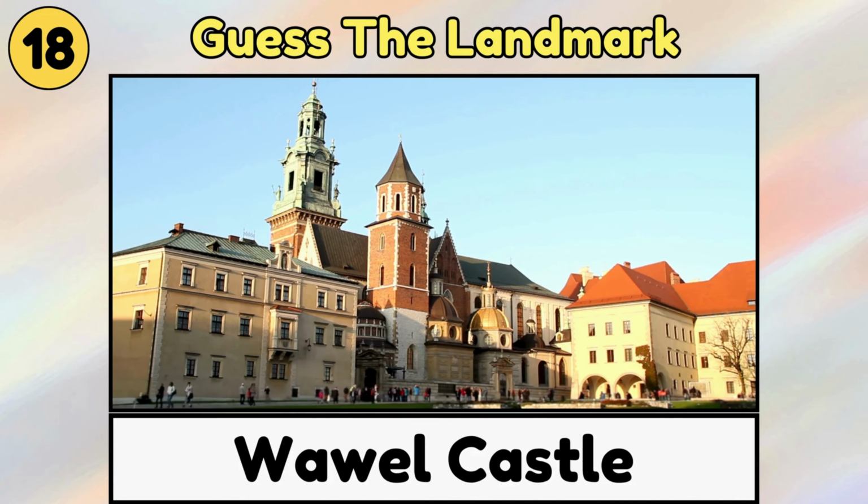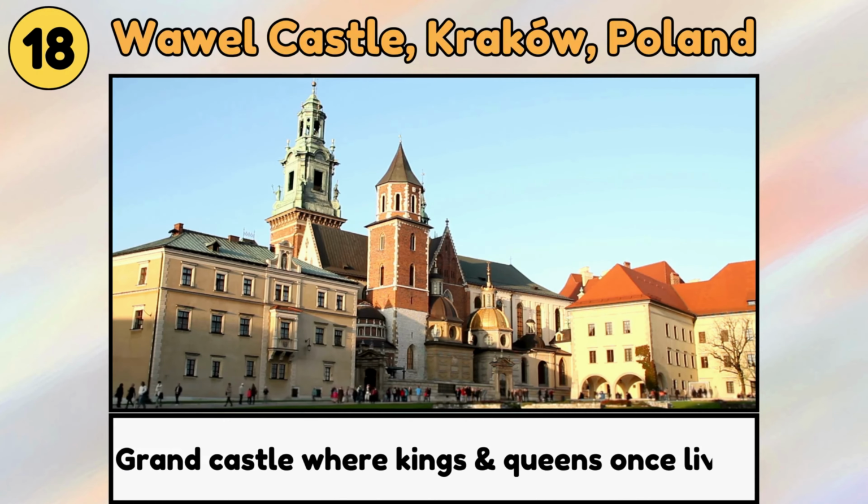Wawel Castle. Wawel Castle in Krakow, Poland, is a grand castle where kings and queens once lived, perched on a hill with views of the river.